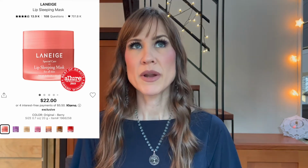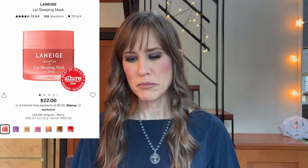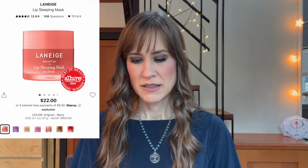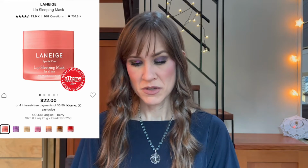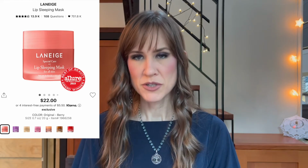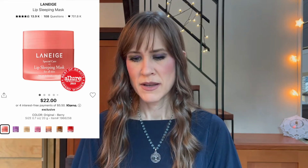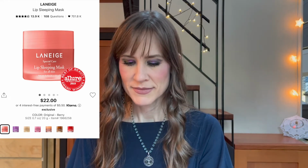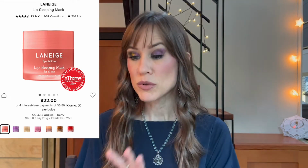But if they don't have that, I might get the peach iced tea or the original berry. I don't know. We'll add the original berry right now. But maybe I should just get it full price on the Lineage site, the grapefruit, if they don't have it. So that's the thing. If you like the Lineage Lip Sleeping Mask, great time to get it though.